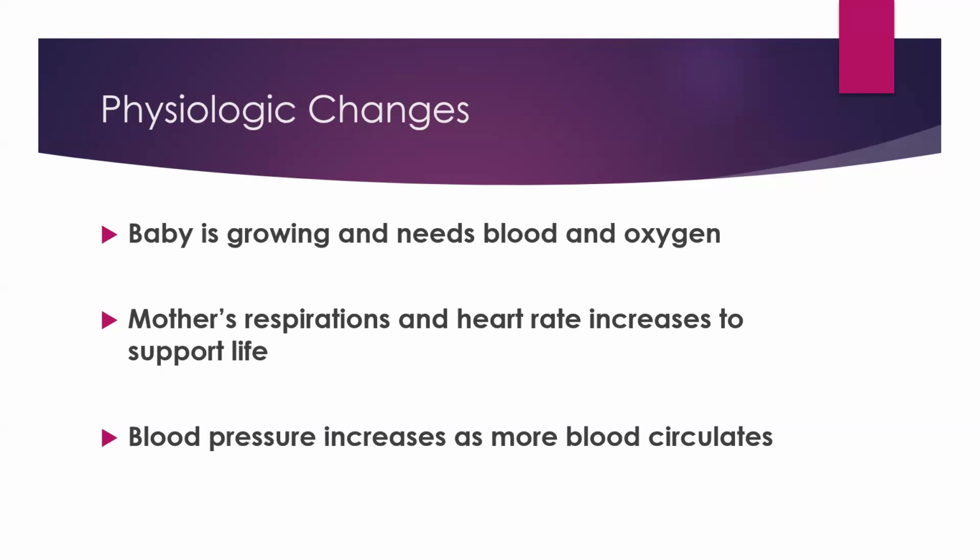Blood pressure goes up a little bit as more blood circulates. That's a normal finding as well, but it shouldn't go crazy high. So we shouldn't see super hypertensive patients here, because if you start seeing super hypertensive patients above 160 systolic, then we're going to get into the pre-eclampsia stages.